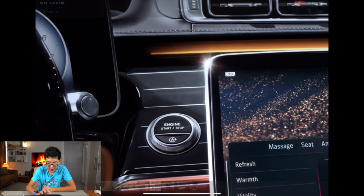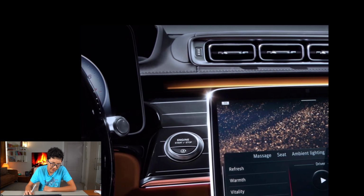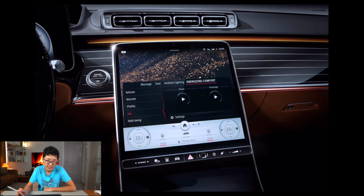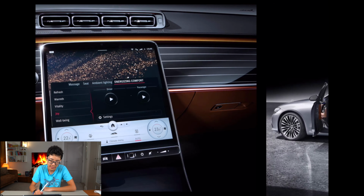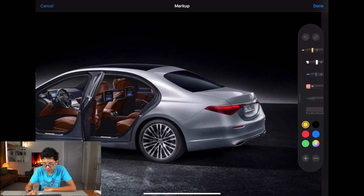Now as you can see here, we got new digital dial face here. I think it's called Exclusive. It's exclusive to the S-Class. No other Mercedes gets this. Only the S-Class gets it. Moving on to the back. As you can see, new taillight design.